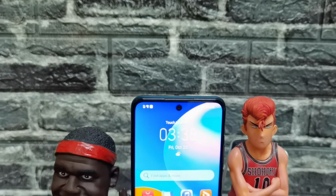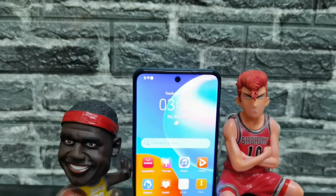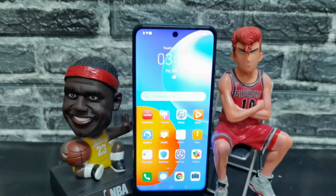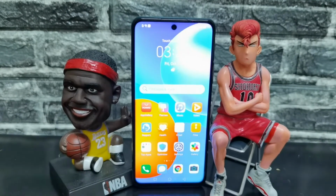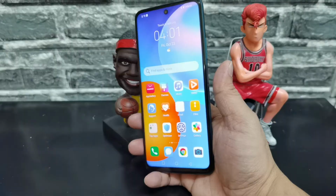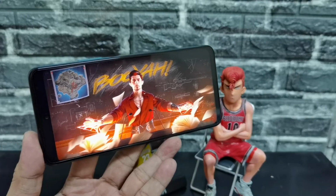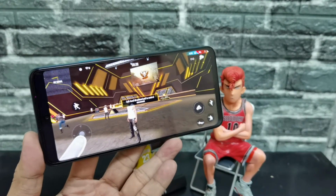If you are looking for a device that suits your everyday needs, well, I got with me the one and only Y7A. The Y7A comes with an enormous 6.67 Full HD Plus display so you can enjoy playing your favorite games and watching your TV series.